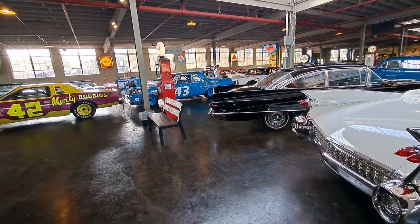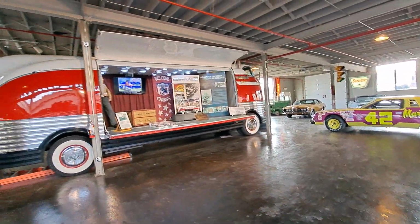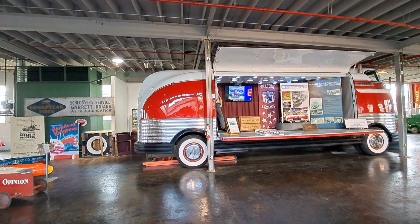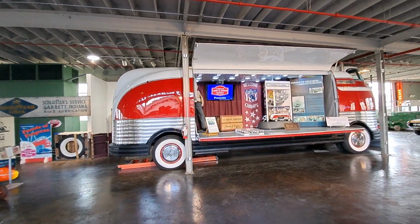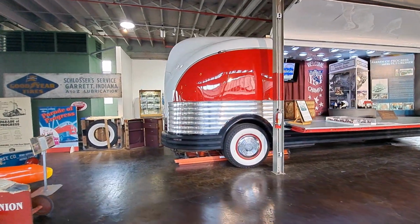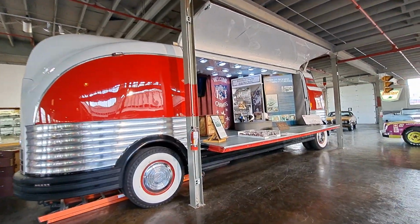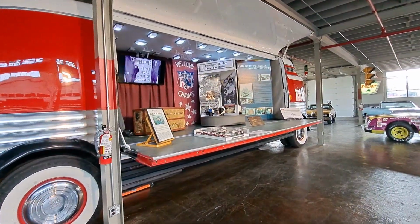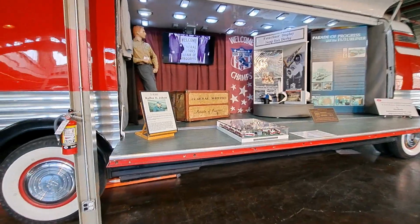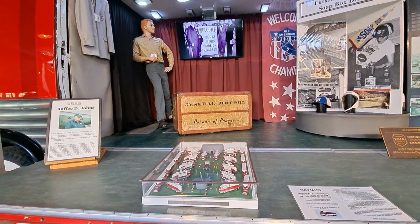Well, got a few race cars over here, old stock cars and stuff. We're going to show you this Futureliner. This is the GM Futureliner. The guy on the way in said this is a $4 million vehicle here. These were made for the Parade of Progress here. Look at the original trunk there. General Motors Parade of Progress.